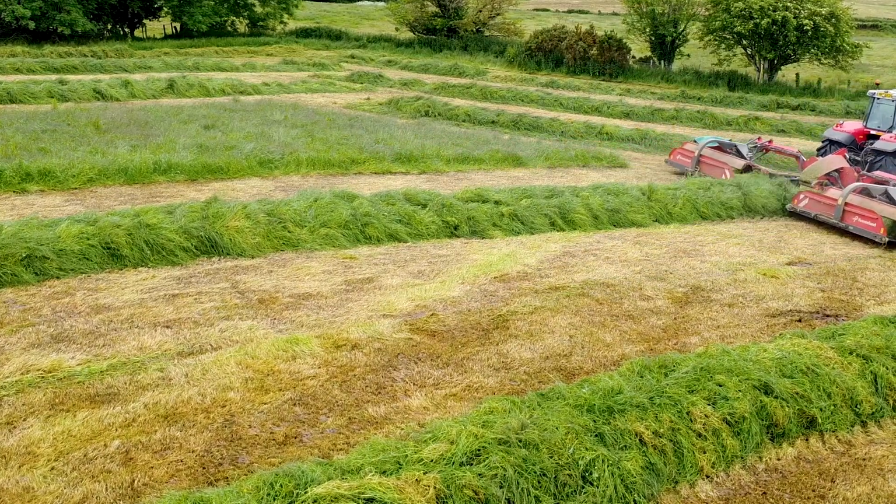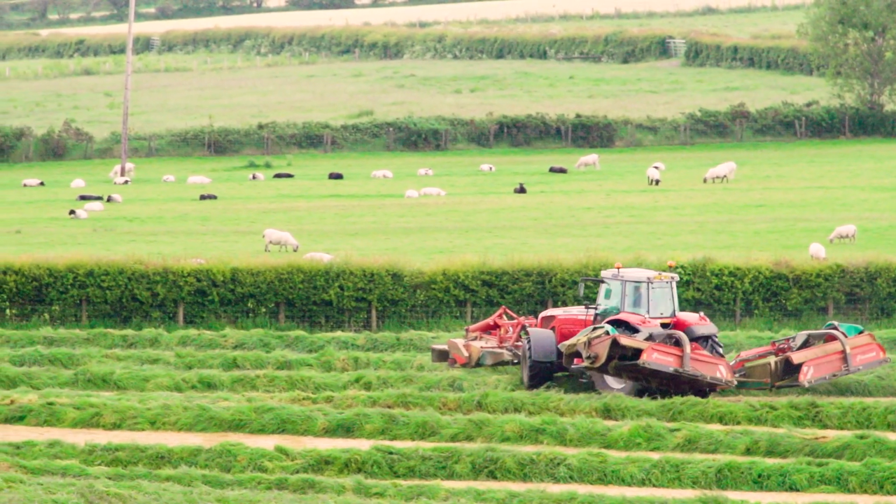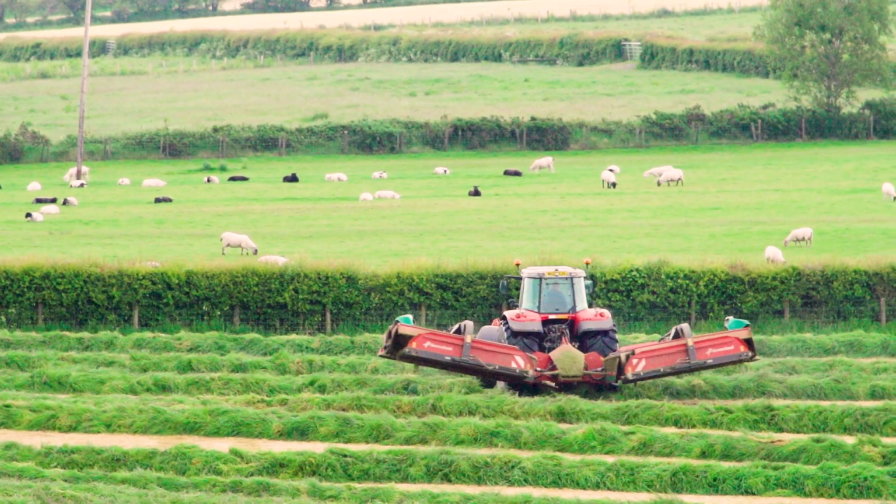Advantages over the 50/90s compared to these mowers would be weight. Weight would have been a big thing for us because of the ground being soft. The 50/90s did the job well, but they were on the heavy side. Whereas these mowers are definitely a lot lighter, and whenever the mowers are lifted and he's turning, he's not leaving the same imprints or the same damage to the ground.